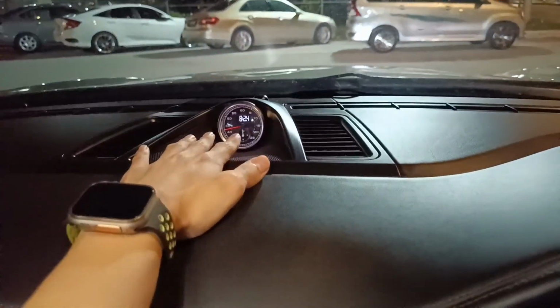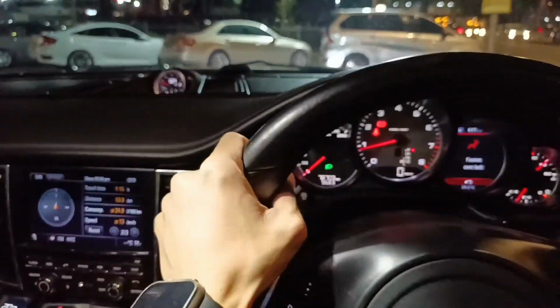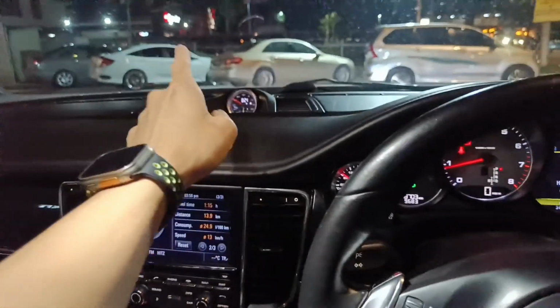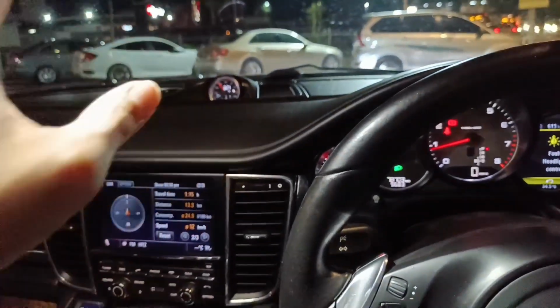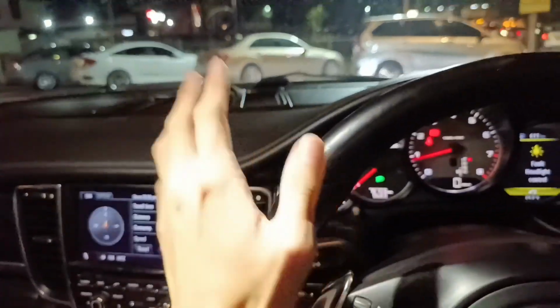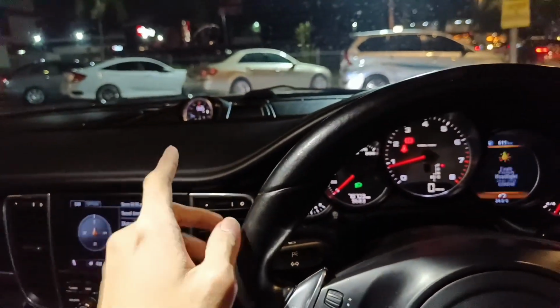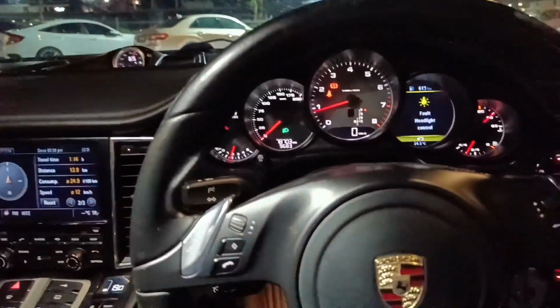These are the sports chrono clock. Very far from the dashboard. But when you buy Porsche, you definitely need to spec the sports chrono package because it adds value to the Porsche. It's a must optional accessory that you should option in any of your Porsche, be it the Macan, the 911 or the Panamera. So this has the auto headlights.